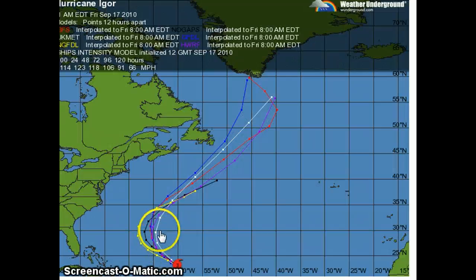Computer model data is still suggesting Bermuda. There we go, with a pretty much direct hit here. The UK Met is a little to the right, the NGFDL a little to the left, but most of these models are now putting Igor either on the western side of Bermuda or making a strike on Bermuda. So it's very important to know that there's a hurricane watch now for Bermuda, and this will likely be upgraded to a hurricane warning later this afternoon or early tomorrow.